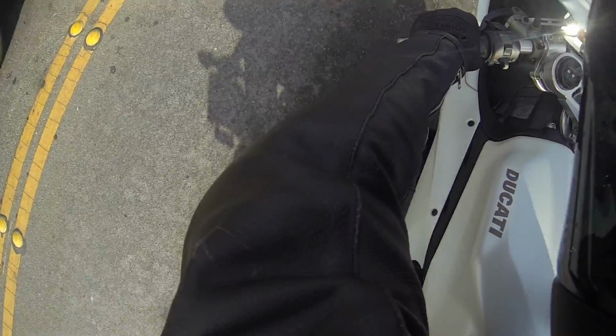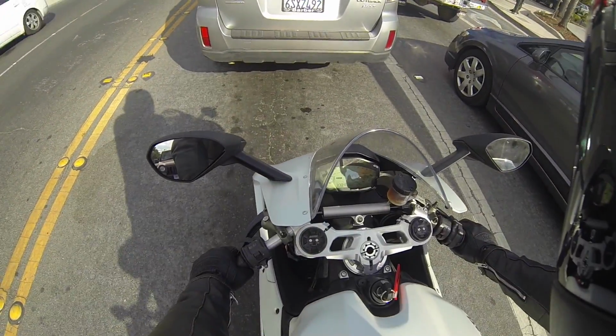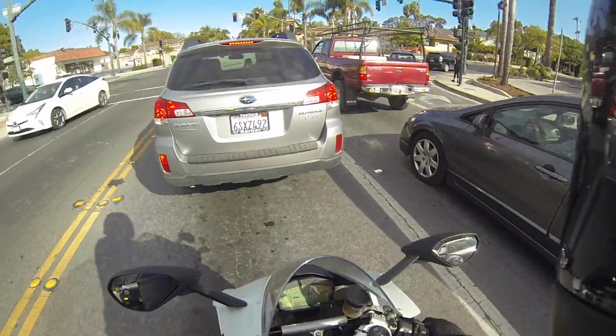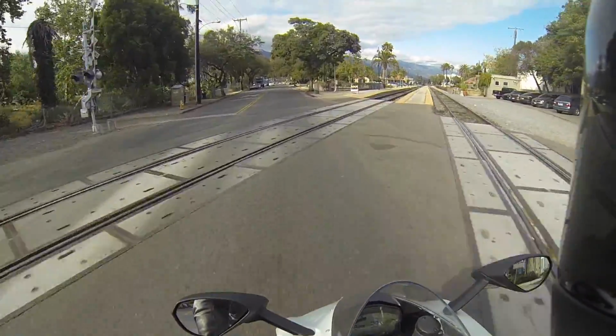Well, I'm 5'10". I can flat foot with a little bit of room. So it's not super high seating, but it feels really good. Definitely get some looks from people too. I don't want to go back.